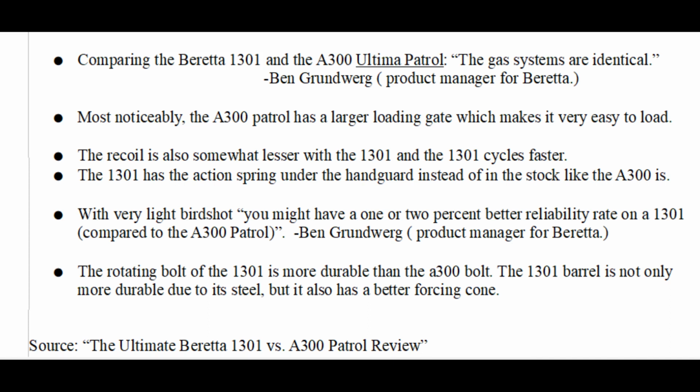In fact, I would say that the enlarged loading port of the A300 is one of the most important features to have on a tactical shotgun. What would be a massive advantage would be a red dot, which is why if you want a Beretta, I'd suggest buying an A300 and a red dot, rather than spending roughly the same amount of money on a 1301.